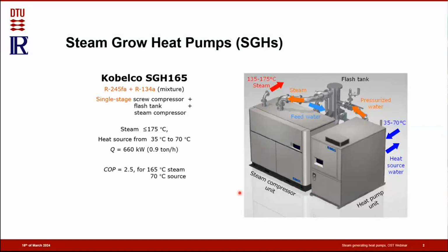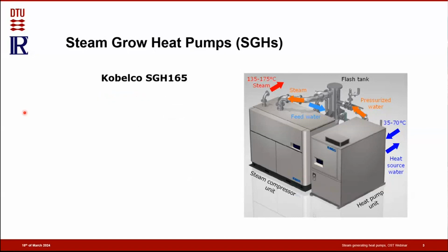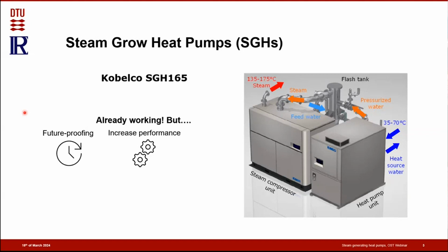As mentioned, it was commercialized in 2011, and that means that you have probably also seen that the refrigerants used here are R245fa and R134a, and that is something they want to change, and also want to look at improving performance. So it's an existing system already operating for many hours in beer manufacturing and so on in Japan, but we want to future-proof it, and we want to increase performance as always, but we also want to look at lowering the cost of the system, for example, by removing one of the modular units that it consists of.